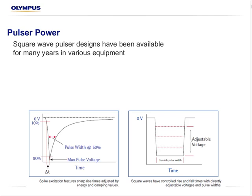On the left, we have our spike excitation pulse, and this is from that RC circuit style pulsar that we saw before. And on the right, this is a square wave pulse, named, of course, because it looks like a square. And the major difference here is that by exciting the crystal but holding the energy, holding the voltage for a duration of time on that crystal, we can actually get a more optimal response, especially for lower frequency crystals. So typically you'll see an improved performance, improved penetration power, more optimal response from your transducers that are below 10 megahertz. That's where we start to see some difference.